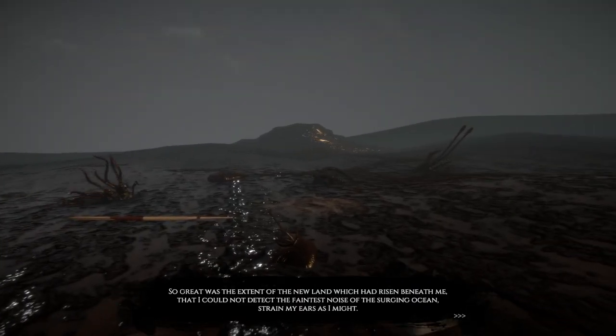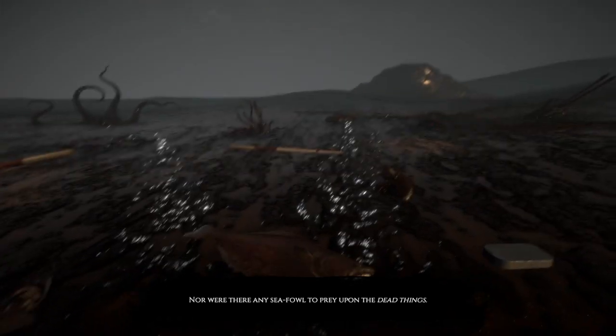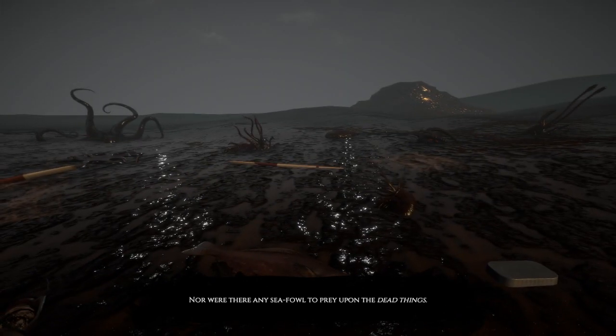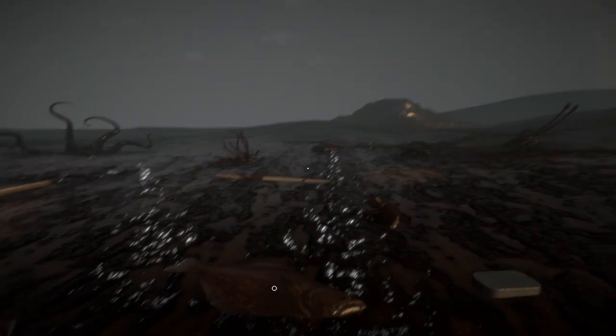I don't know what that is over there. Good God. Oh, fish! Nor were there any seafowl to prey upon the dead things. Oh, that's a fish right there. That's a seafowl. Yeah, what about this guy? Oh, I'm gonna have to eat him.